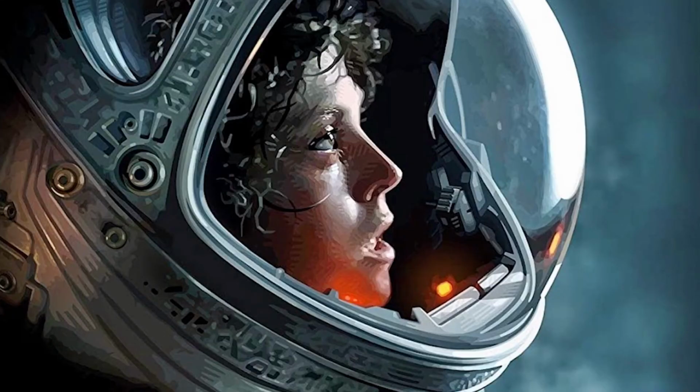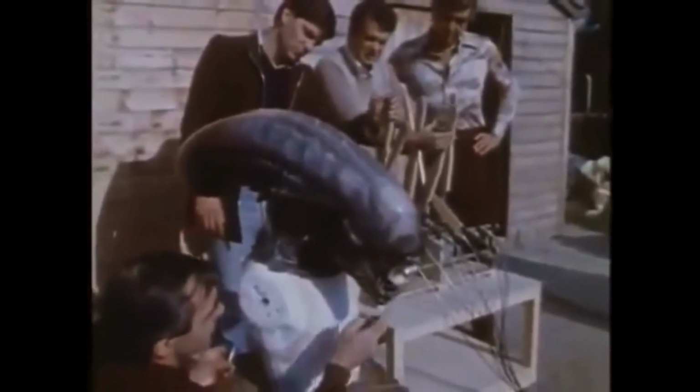The chestburster scene is iconic, with its ferocious, blood-drenched creature popping out of the chest of its victim. This scene became one of the most memorable and terrifying scenes in the history of cinema, and even though it looks kinda funny now, it is still a legendary scene.